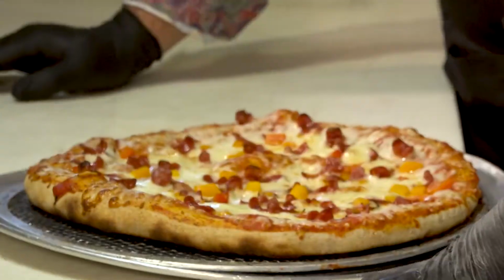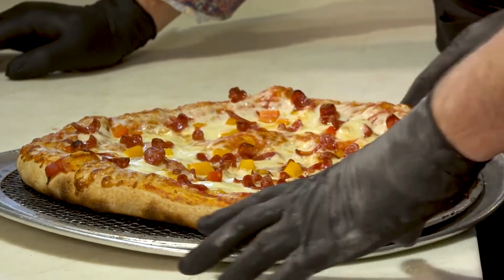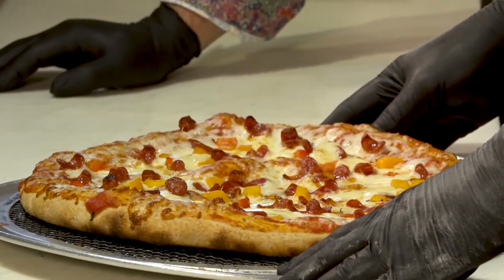So I see what you mean right away with the cheese. The bubbling. Yeah, we can see the bubbling, the different levels of cheese. Every bite will be different. Healthy pizza. Who'd have thunk it?